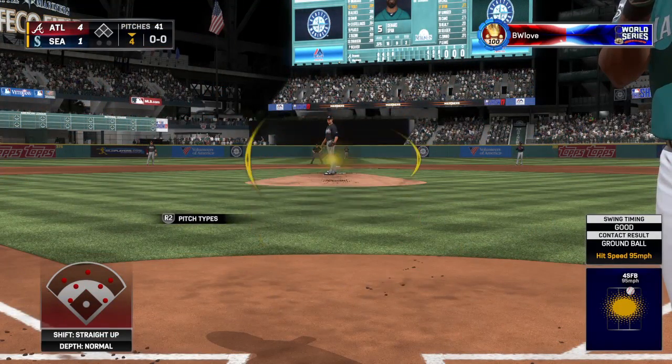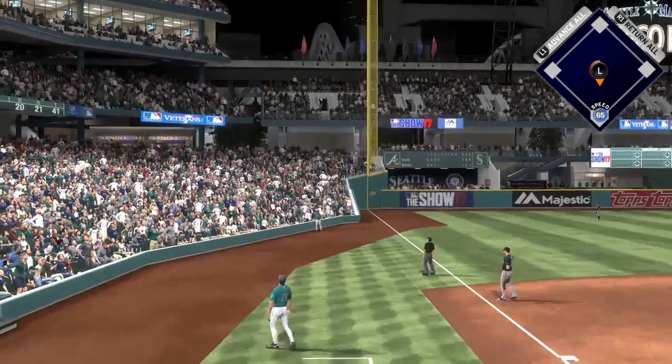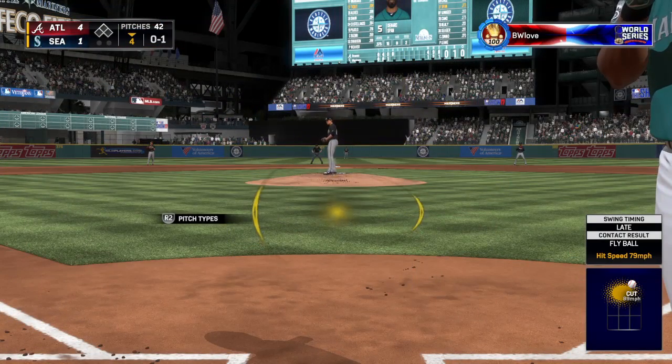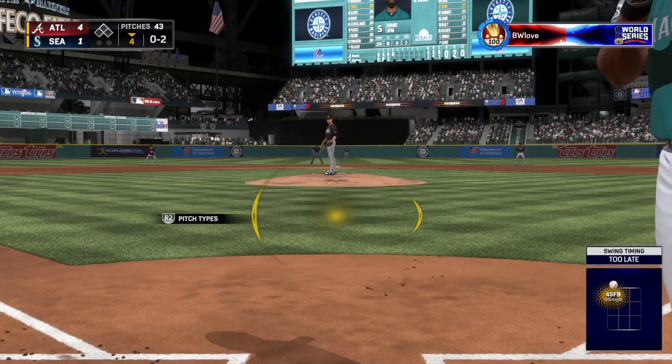Digging in, Denard Span, leading off the fourth inning. He's 0 for 1 thus far. Left fielder is set, and the pitch, number 5, sends that one out of play for strike 1. On its way, the 0-1 pitch. He chased up and out of the zone, a swing and a miss.